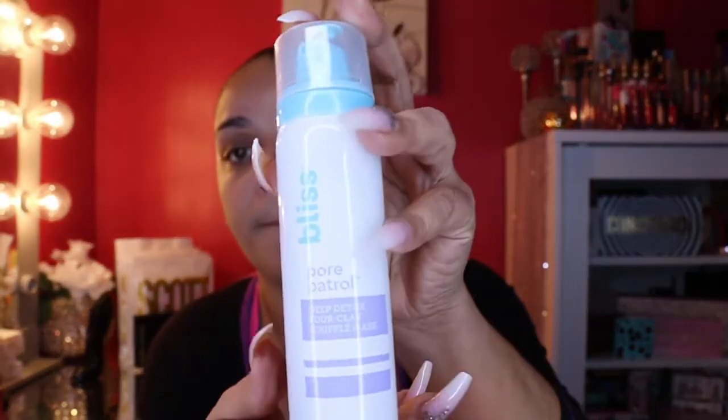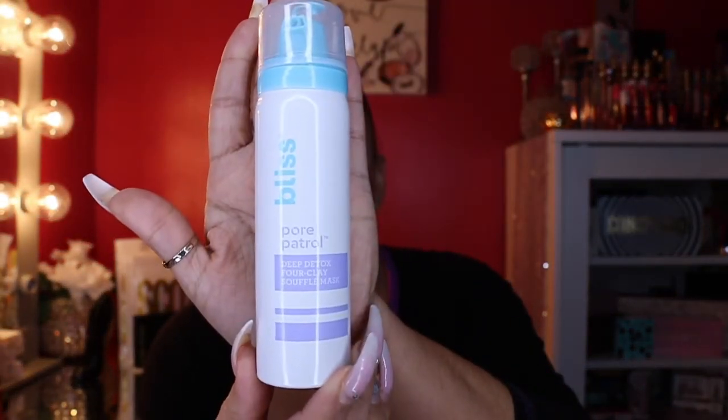The next item that I was gonna use here, I put on the eye mask. That's what it is, an eye mask. So I figured, why not put on a face mask for a deep detoxifying. So I have the Bliss Pore Patrol Deep Detox 4 Clay Souffle Mask. Now, this is what it looks like. It's kind of a real pale mint green color. Ooh.